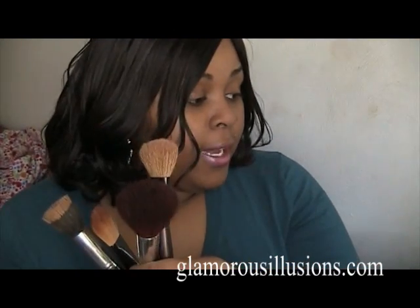First thing is brushes. You're going to need a face brush, one like this, my preference, one like this or one like this. These are both for foundation. You're going to need a powder brush and a blush brush.